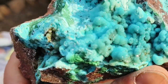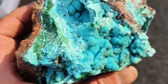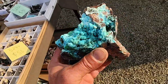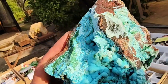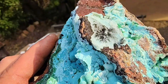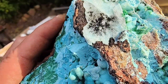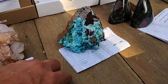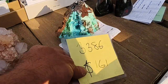I can't capture this properly, man. That's absolutely gorgeous. It really is something spectacular. Look at these dendritic heterogenite patterns as well. Covered in juicy as well. This beautiful specimen, that's going to cost $161, flat 386.